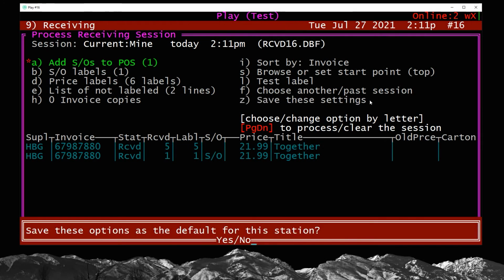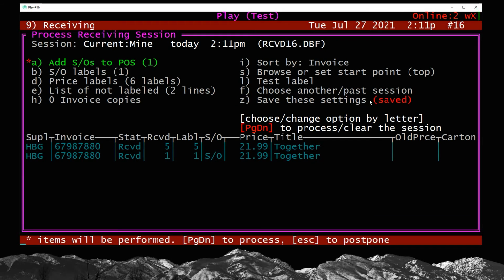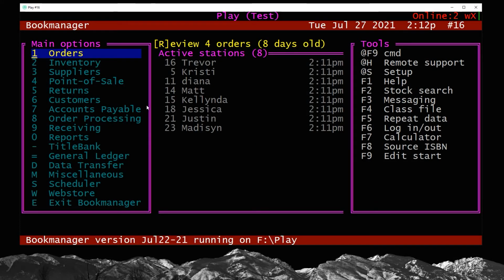So if I choose Z now, and then Y for yes, now this add special orders to point of sale is a default. It is saved. It will turn on every time I do receiving. So this has to be turned on. So once you've gotten an update, you've enabled the prepay setting in the Alt-S for setup, and you've ensured that you've turned on posting of helds to the point of sale from receiving, you're all set to do prepayments.